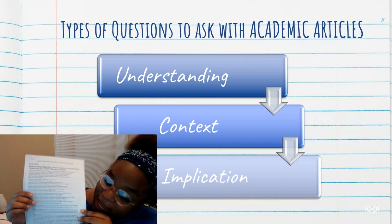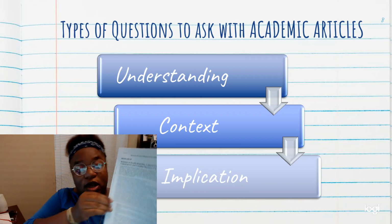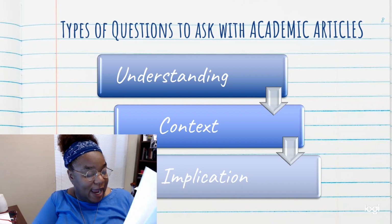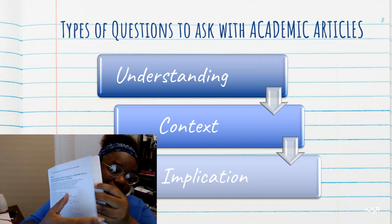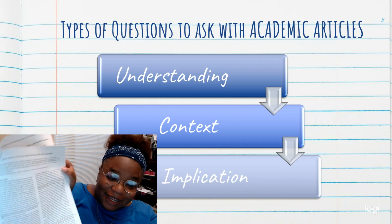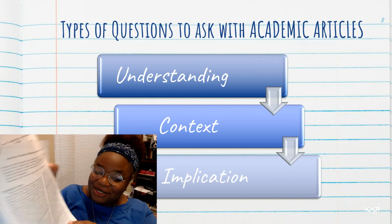So here I have an academic article about inequity and health disparities in pharmacy. If you can see what I've done here is after the first page, I've just started to put question marks and underlined what I'm asking the questions about, right? No highlighter, just underlining and question marks. That's it. See how clean that is? See how I can keep reading and I'm not really disturbed by my question marks?